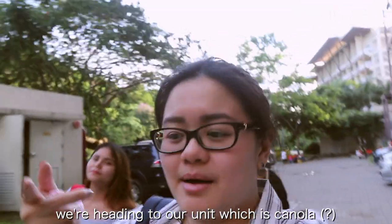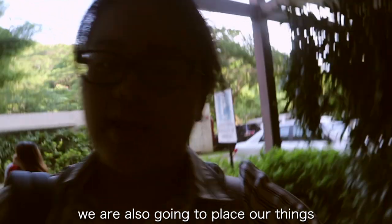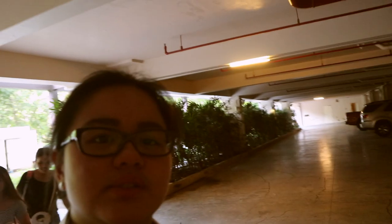Anyways, paakyat na kami sa aming unit, which is Carola A Unit 313. At saka ilalagay din namin yung mga gamit namin. And a while ago, we also got our wristbands. And I will show you guys the room later.